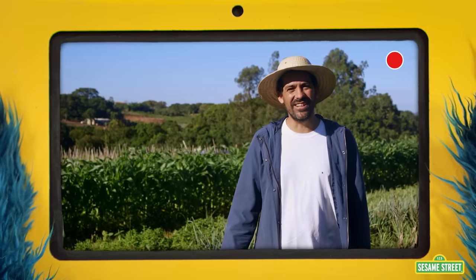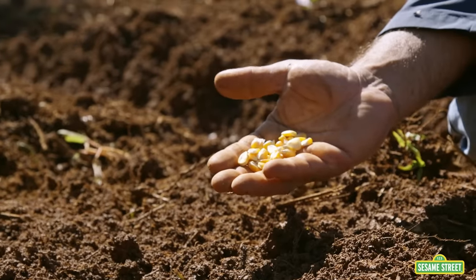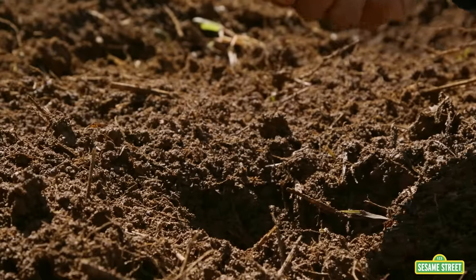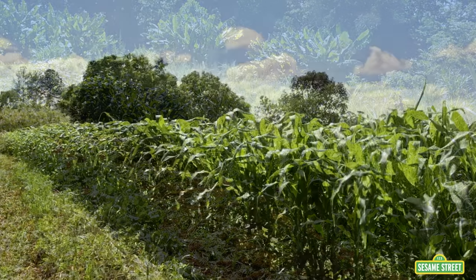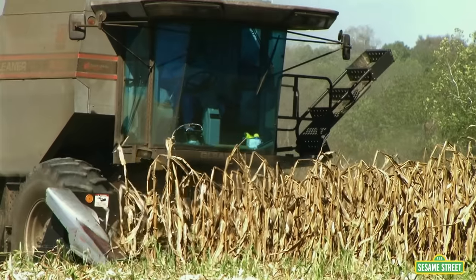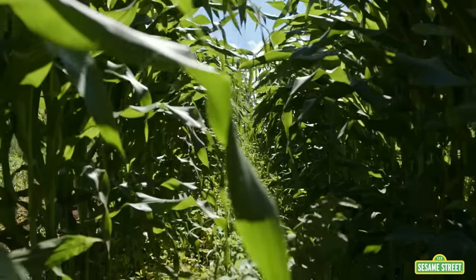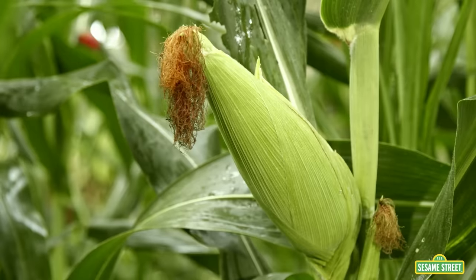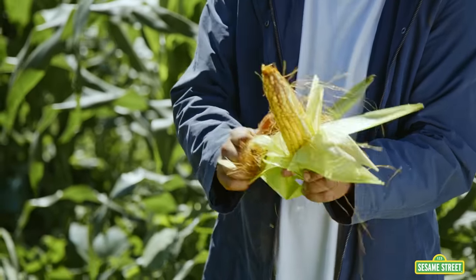Hey there, Cookie Monster and Gonger. Welcome to the cornfield. Farmers plant tiny kernels of corn. Those are the seeds. They grow all summer. By fall, those tiny kernels have grown into tall stalks. Along each stalk, there are ears of corn. The corn can be harvested by a big machine called a grain combine. You can't see the corn because it grows inside a husk, but when you peel it back, you can see that inside is the yellow corn on the cob.